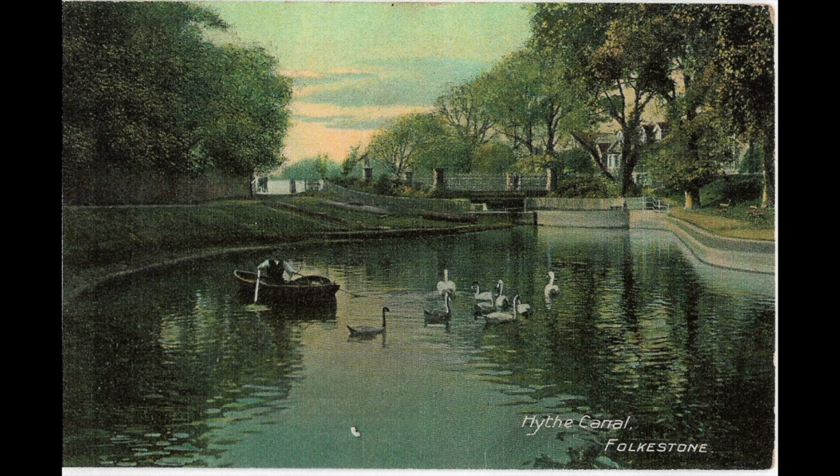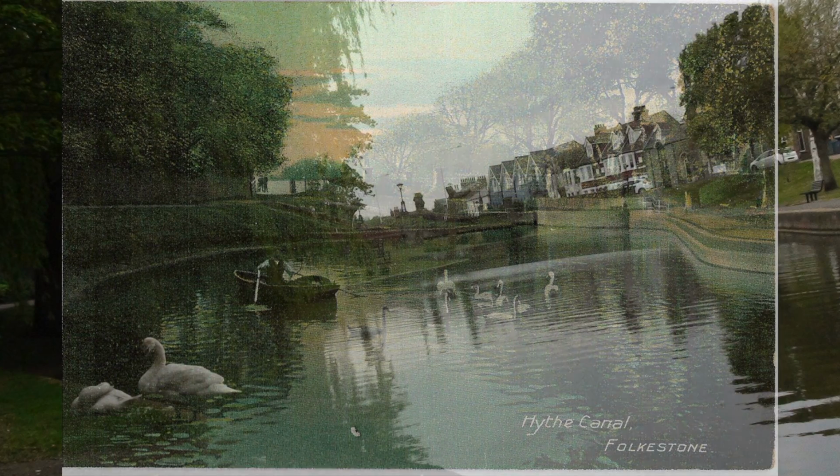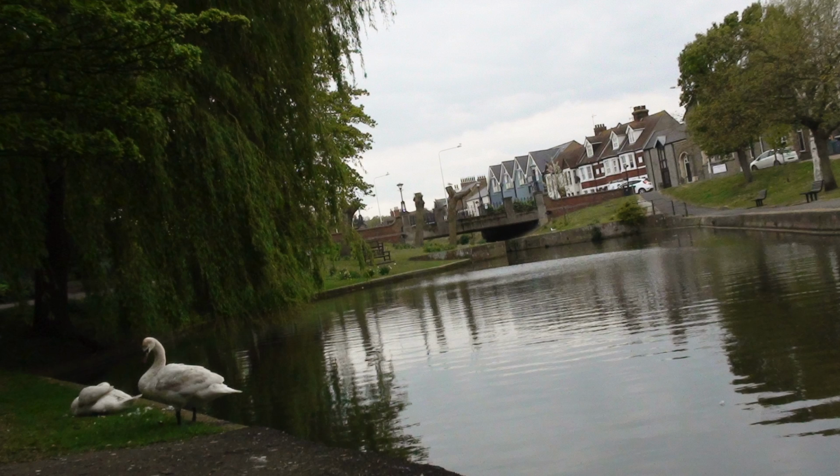Since the Napoleonic War, however, the canal has moved away from a strategic war effort towards a place for tourism and wildlife. The canal has generally been used for the same thing ever since the first duck and the first boat entered the water of the canal.